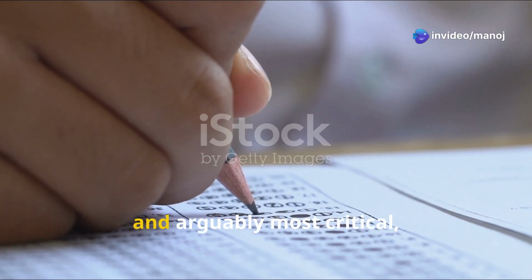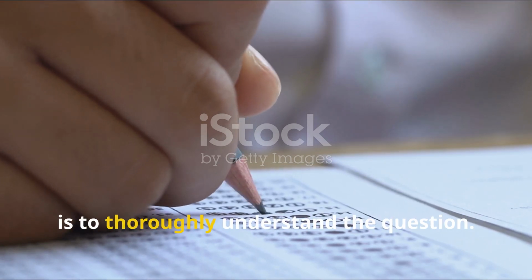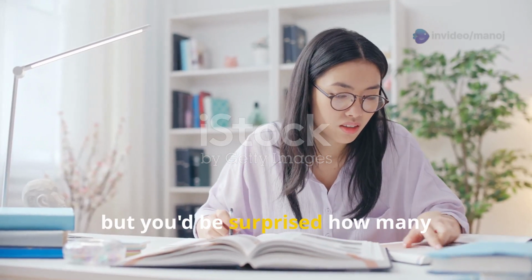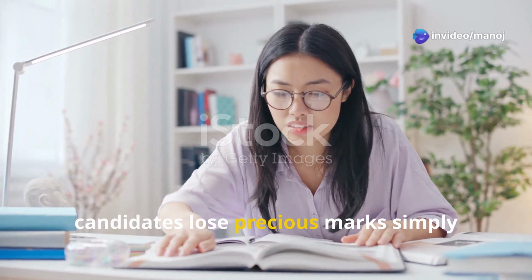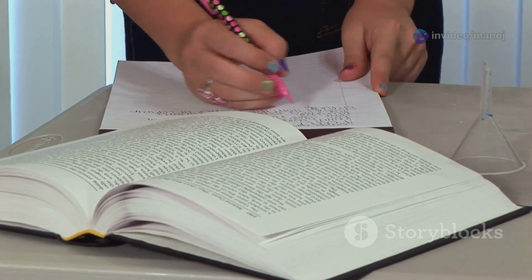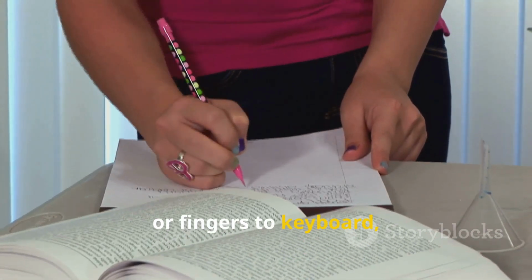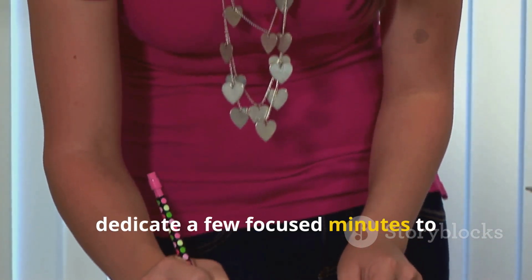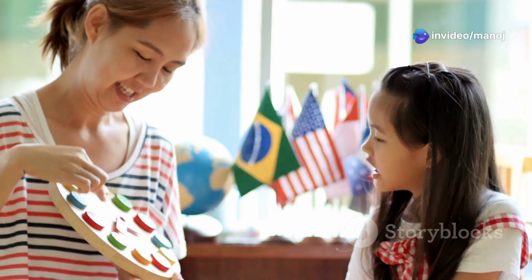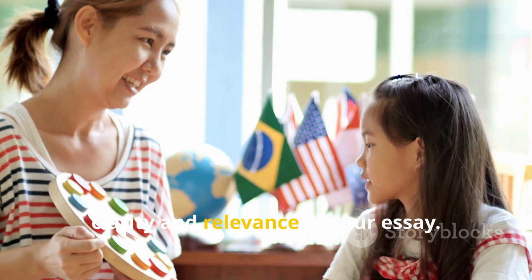The very first and arguably most critical step in conquering the IELTS writing task is to thoroughly understand the question. It might sound obvious, but you'd be surprised how many candidates lose precious marks simply because they haven't fully grasped what's being asked of them. Before you even think about putting pen to paper or fingers to keyboard, dedicate a few focused minutes to dissecting the prompt. This isn't wasted time, it's an investment that will pay dividends in the clarity and relevance of your essay.